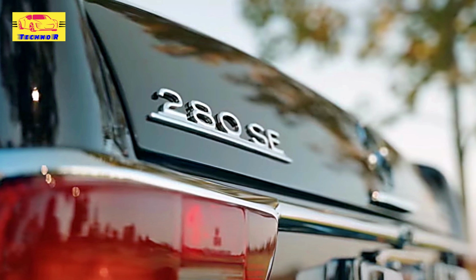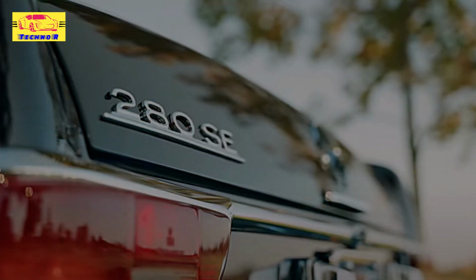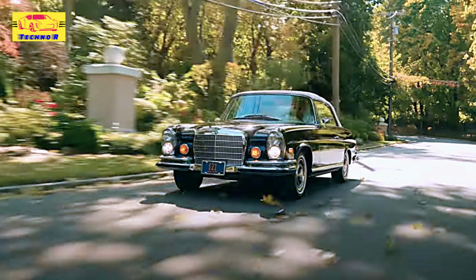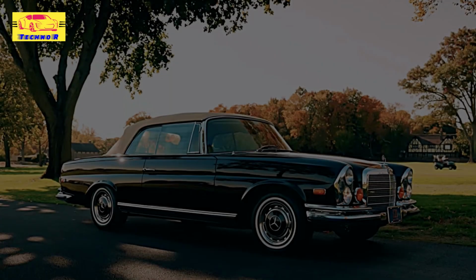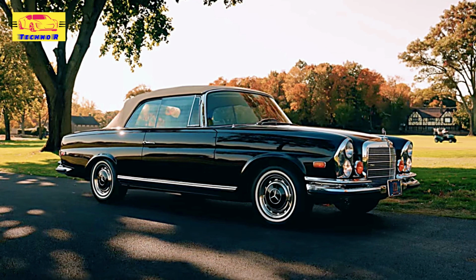The restoration was a significant undertaking. The leather interior had dried out, and rust had begun to damage the car's floor. But despite these challenges, the result was nothing short of remarkable. The Mercedes-Benz 280 3.5 Convertible emerged from the restoration looking brighter and more beautiful than ever before.